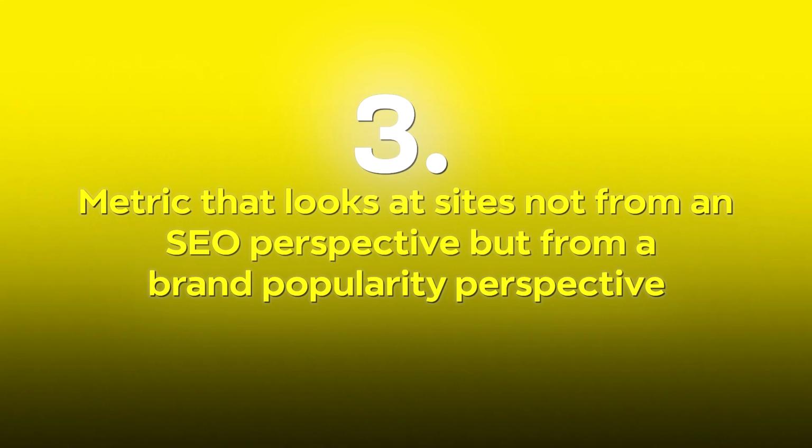Okay, so now let's talk about a metric that looks at a website not from an SEO perspective, but from a brand popularity perspective. Over the years, you might have heard business gurus say that you should build a brand if you want to thrive in business, and it turns out they were not wrong, at least not if we go by this metric.